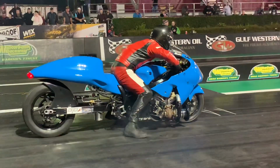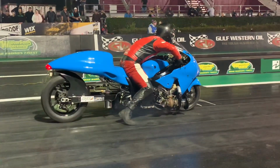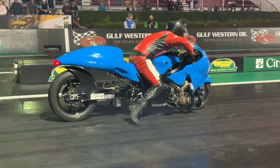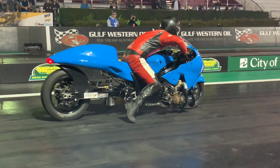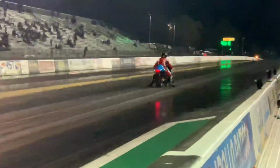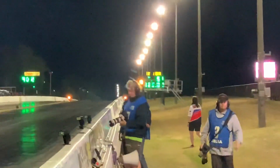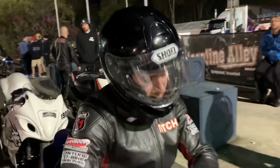Quarterfinals in competition bike. We already know who will make it to the semis. The only way Craig wouldn't go is if he crossed the center line or did something to get disqualified. Don't think that's going to be the case. Let's see how quick he can go with this fast Queensland Brisbane air. Nice, clean, straight pass for Craig. At the far end, 715, 185. Wow. All right, we are down to 4 bikes in comp bike.